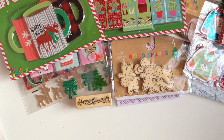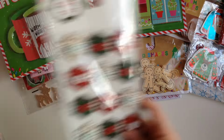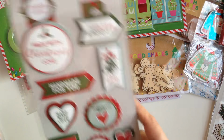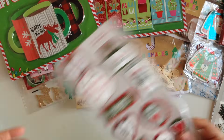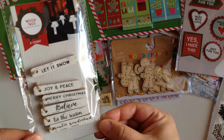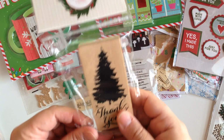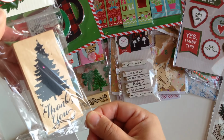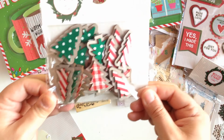And now is the Target goodies that she sent me from her store. So she got me the little wooden shape snowflakes. She got me these stickers, the layered stickers. She got me another pack of these little wooden tags, which I'm excited about because I only found one in my store. She also picked me up this Christmas tree stamp. I didn't have that one. She got me these wooden shaped trees.